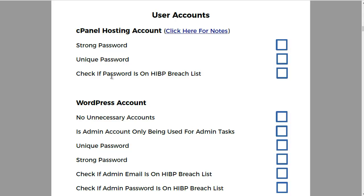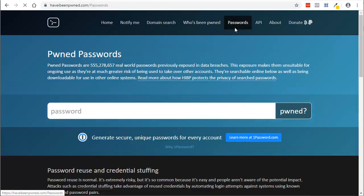The next one is to check if your password is on the Have I Been Pwned breach list. There is a video where I talk about Have I Been Pwned, which you can see in the notes, and it also talks about LastPass, which is the password manager that I use. If we go over to the Have I Been Pwned website, we'll see there's a password section.